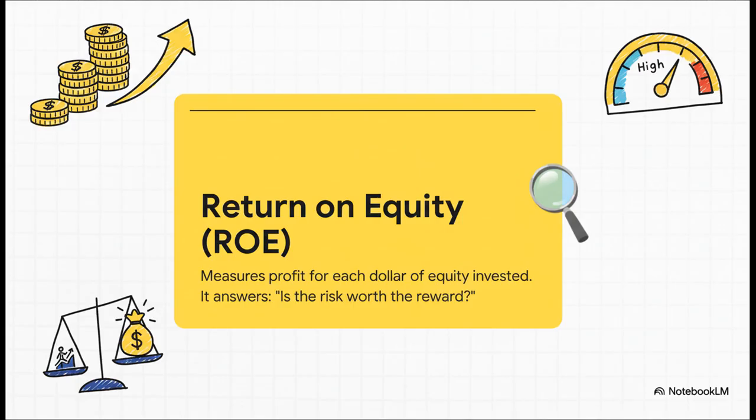It measures how much profit you're generating for every single dollar of your own money or your investors' money that's tied up in the business. Put simply, it answers the most important question of all. Is all this risk and all this hard work actually worth the reward?